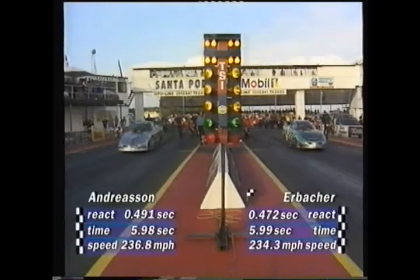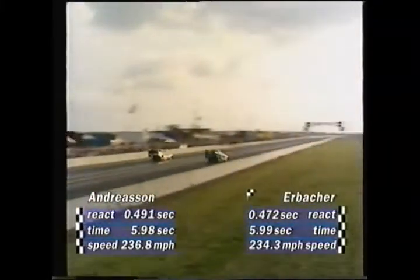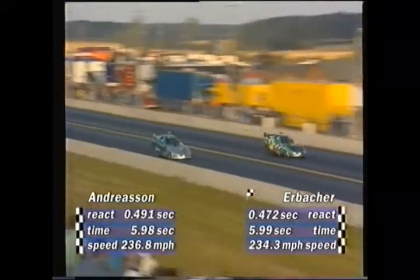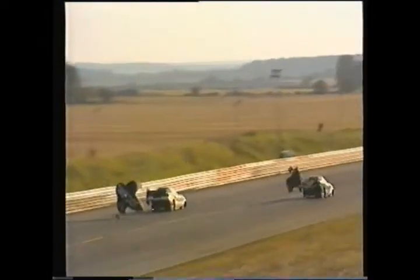Kaggerad is the champion. Michael Kaggerad is the funny car champion for 99. Well, that .047 reaction time for Urs Erbacher really did it. You could see a slower time, but he stayed out ahead of Andreasen all the way down the quarter mile. But how close is that at the end, Graham? Drag racing at its best.